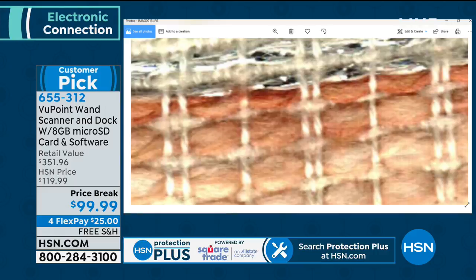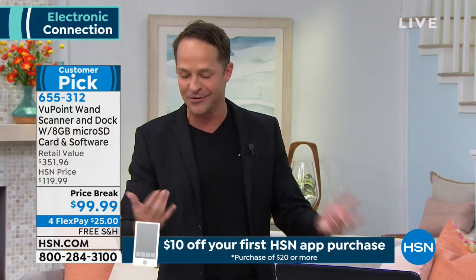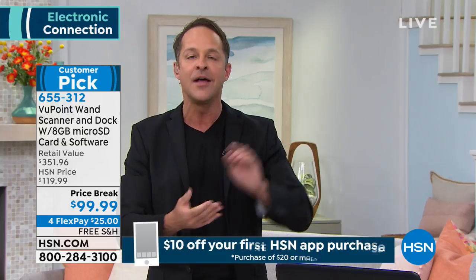Not only do we stop the aging process on our photos and on our documents and the things that we have that are so important to us, we stop the aging process and we get them in the highest quality in the easiest way. For school, for home, for work.